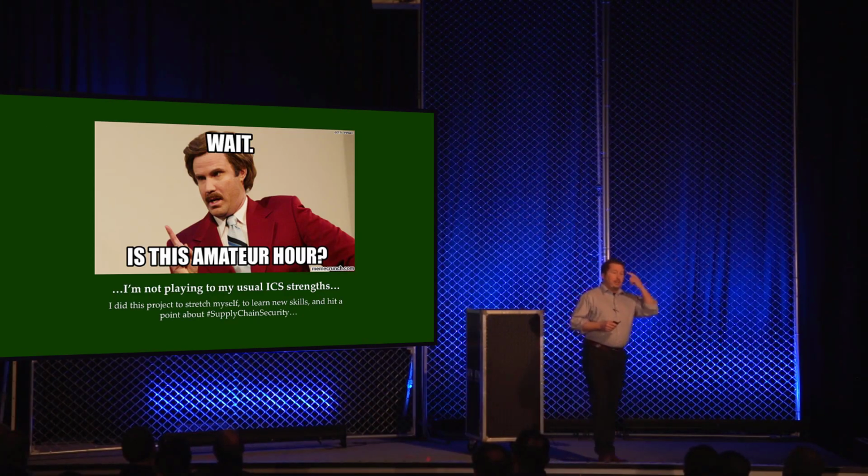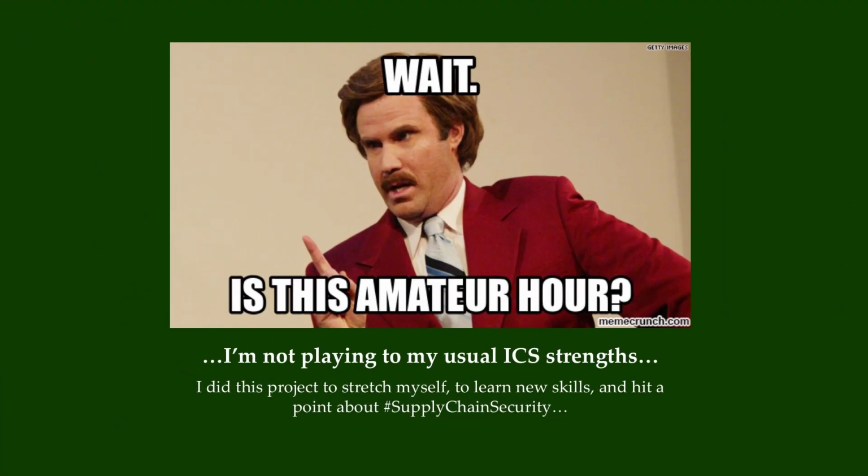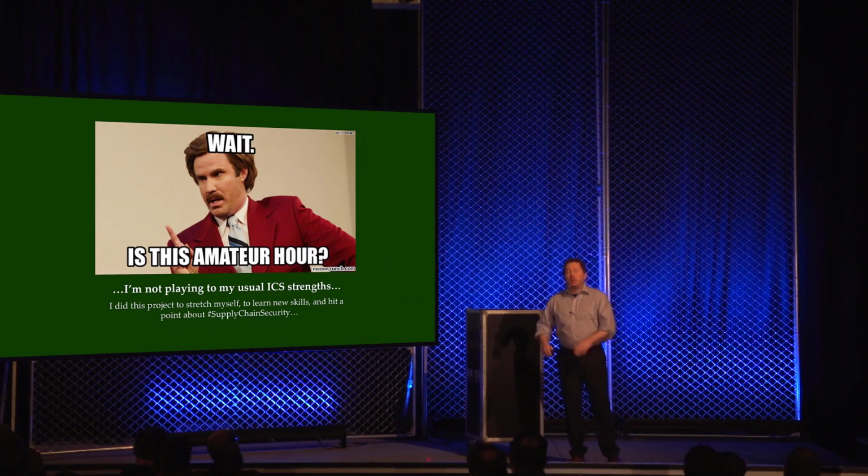So this is kind of amateur hour here. This is not my normal strength. I kind of picked this project because I figured it would be a nice multi-year project. I get to work out some strengths. Actually, I'd work out some weaknesses that hopefully would turn into strengths, which I would really like.